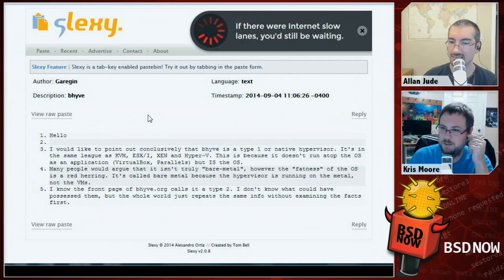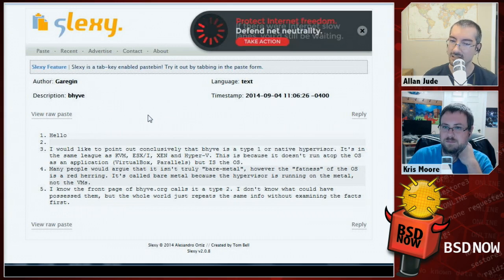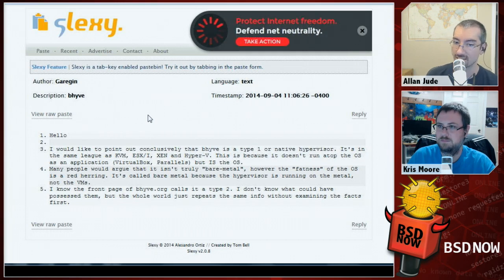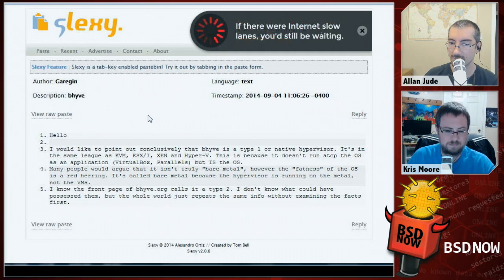Sure. Although, yeah, I would agree. And then when he mentioned Xen, there's a difference there as well. There's Xen Center, which doesn't have an OS under it, it's bare metal. But then there's Xen where you're running on top of Linux, it's the whole machine, and you're just running virtual machines, closer to something like VirtualBox. So in the end, I'm not sure I see the difference between VirtualBox and Beehive that would make them end up in different classifications.